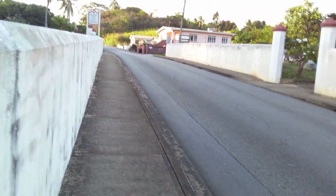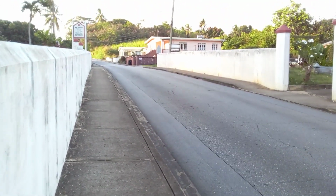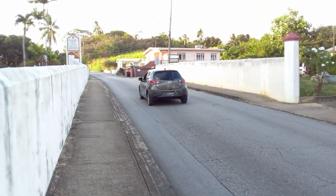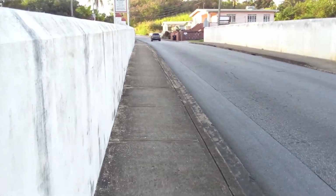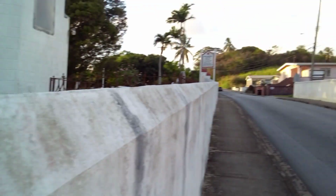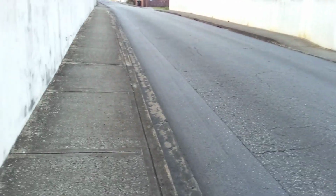But thanks to the MPs and the authorities for getting it done. I remember they had to push back the church cemetery, some of the headstones, and push back the church wall. Right where I'm standing now was all the church wall here.